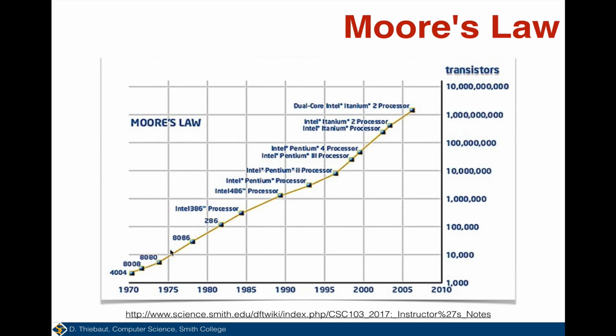And if you look at the integration, you see that although this is not straight, it's fairly straight. And what is interesting is that this axis, that scale here, is logarithmic. See, I'm multiplying by 10 here at regular intervals. So 1,000, 10,000, 100,000, 1 million, 10 million, 100 million, 1 billion, 10 billion. So you see that this curve is showing that at regular intervals, and typically it's 18 months, every 18 months the number of transistors doubles inside a processor.